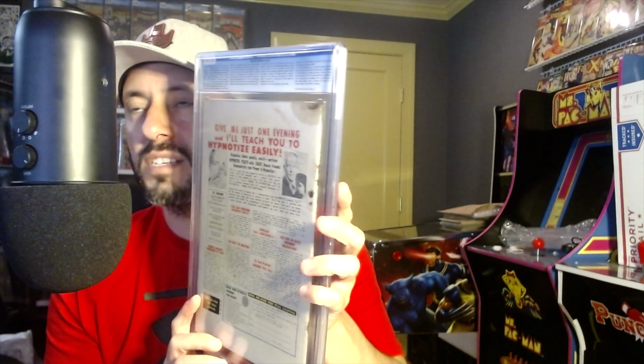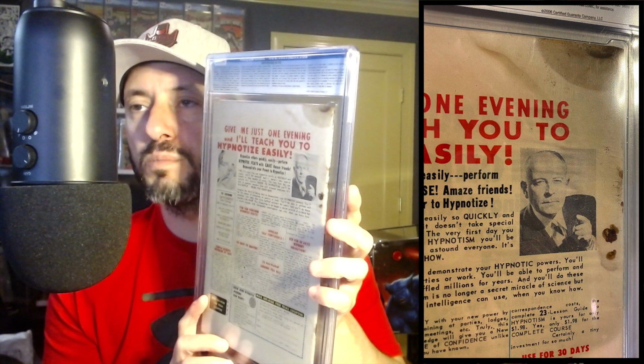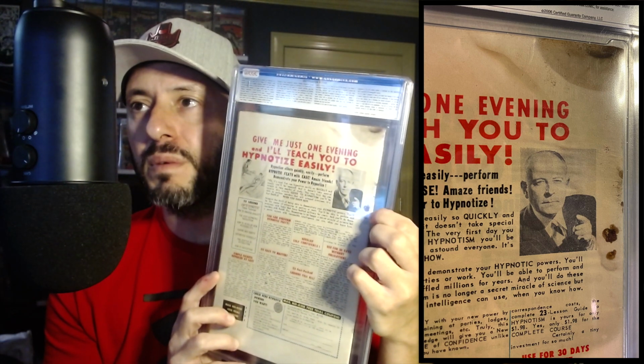I'm going to go ahead and show you guys the back. You could see the water stain up along the top left-hand corner of the book. This book definitely has some water damage to it. You might even see some mold. I think that might be mold right there on the book. I'm not sure. Definitely a dark water stain if it's not mold. But regardless, look at the cover of this book. Then this book came back at 3.0 in an old holder.